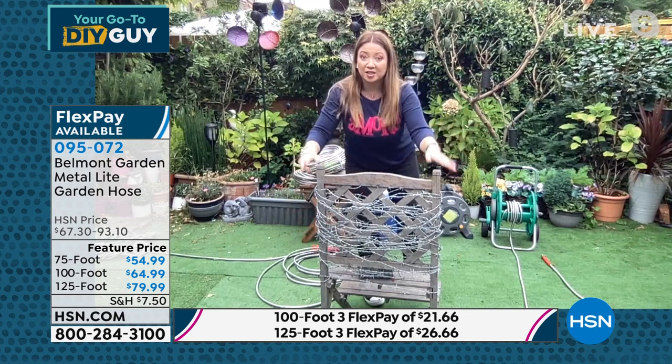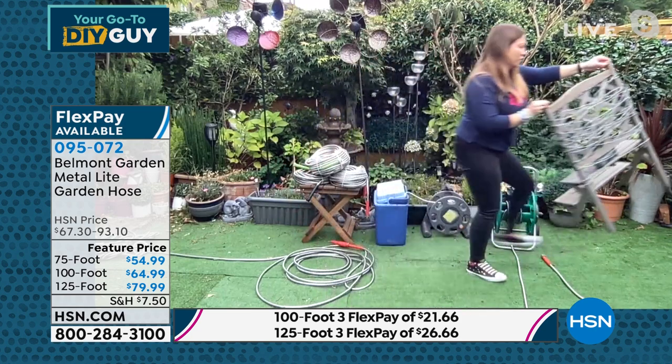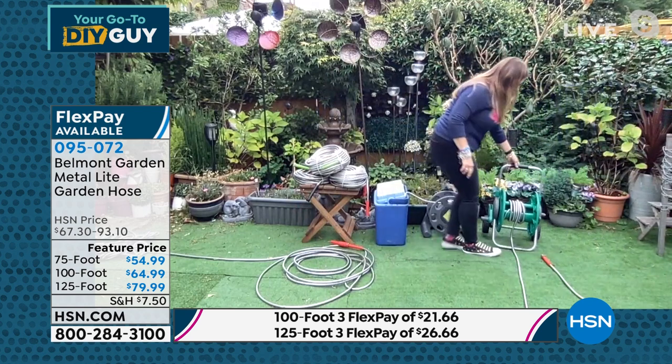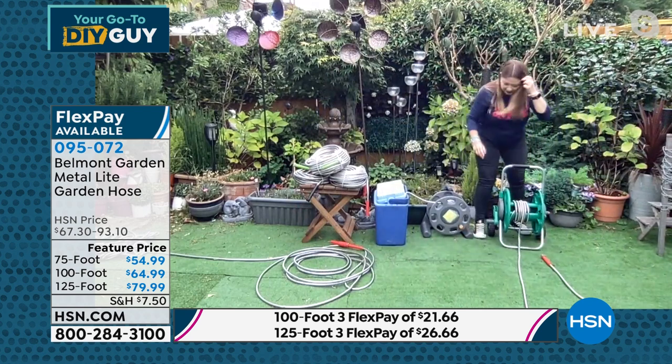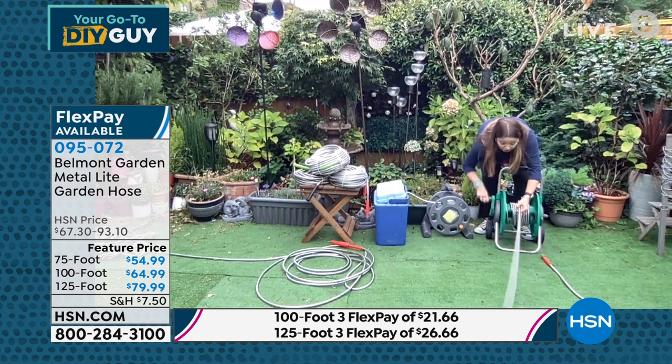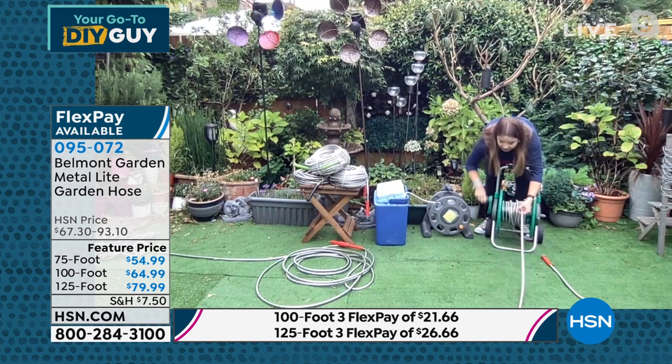And the fact that HSN customers wanted the bigger one, they said, can you do longer? So Belmont Garden came up with 125 foot. And we just saw you put one on there. Can I show you, Guy, that you can actually put more than one on a hose reel because you can connect them together. They're standard fittings.